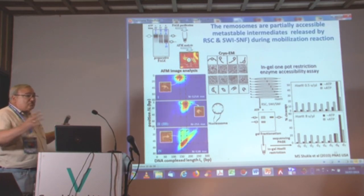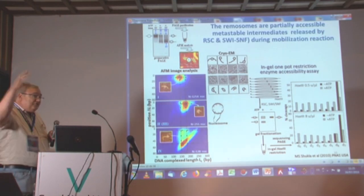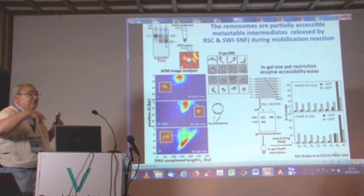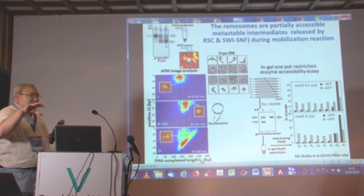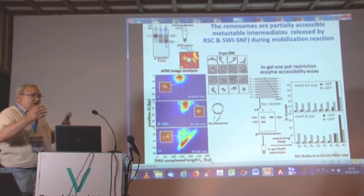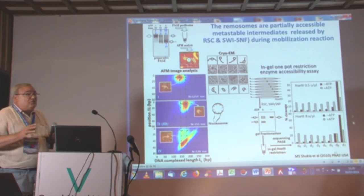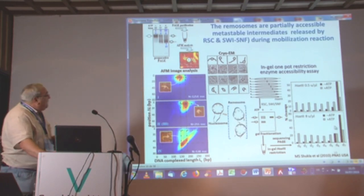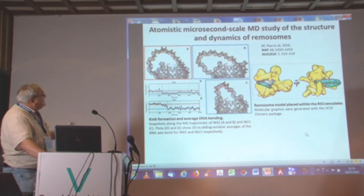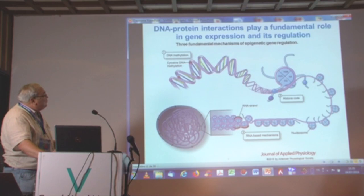You should see chromatin as something that is breathing, and the remodelers, by diffusing, not by recruiting, by simply binding and unbinding, can make such stochastic effects, partial access to the nucleosome, and perturb the structure of the nucleosome. Don't forget the main barrier is the nucleosome, a higher barrier than the chromatin itself. This is how molecular dynamics show these remodeler-induced loops.